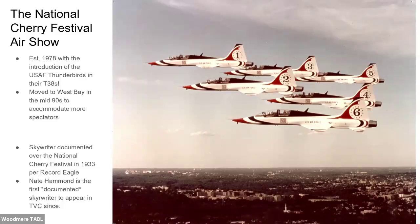But not a lot of people know that the first performers to come to Traverse City were actually the Thunderbirds in their T-38s. These are the Talons. This is not over Traverse City, obviously, but this is what their performance would have looked like. A little bit different from their F-16s that they do fly today. So just kind of an interesting tidbit, though.